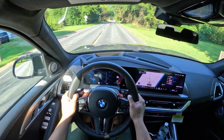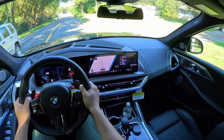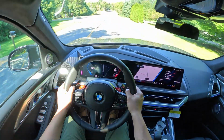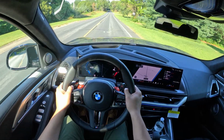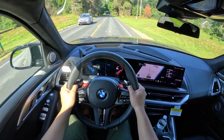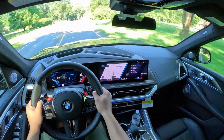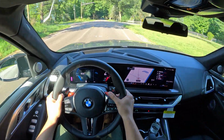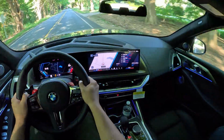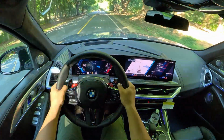Or we're going to go ahead and put it in M1 mode. Oh yeah, I can hear the difference. Looks like it changed some of the settings. So now we're in full manual. So let's go ahead and give it a little bit of gas. Pretty cool. You can hear the crackles and pops in the exhaust. Let's check out M2, see what that does. Now it's in full sport mode. It's pretty neat.